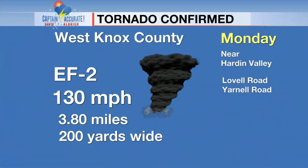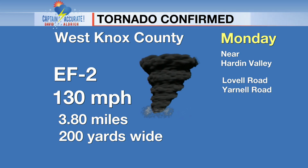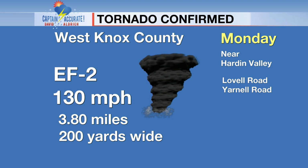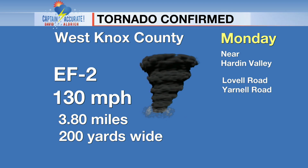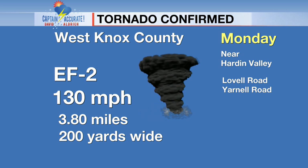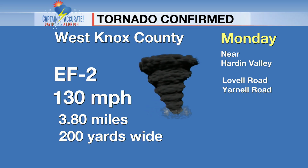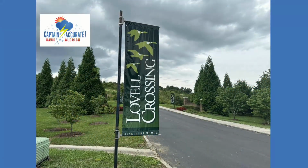We did get confirmation from the National Weather Service in Morristown that we had an EF2 tornado on Monday. That was yesterday near Hardin Valley. This is right around the Lovell Road and Yarnell Road area. This was 130 miles an hour estimated, with 3.8 miles as far as the path length. And this was 200 yards wide. So think of this as 2 football fields wide in terms of its coverage.